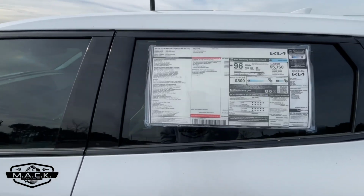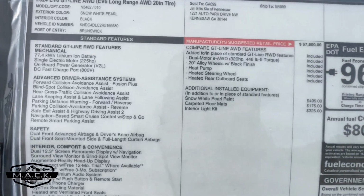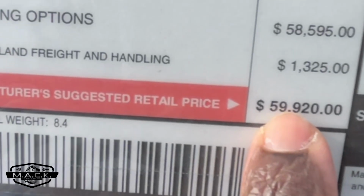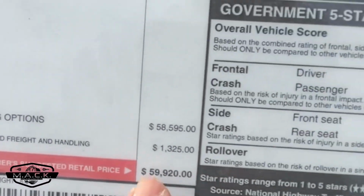Since we're talking about the sticker sheet, we might as well talk about the price. Let's go all the way down here. The price for this one is suggested $59,920. That's very comparable with a lot of EVs in the market. That seems to be the normal price, especially for the top trim level, which this is the GT line. So the top trim level is typically around that $60,000 mark. You can get a lower trim for the high 40s, maybe like $50,000, depending on where you go and what you spec it with.